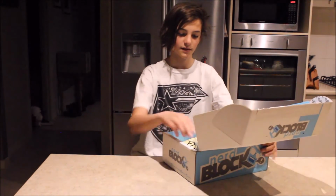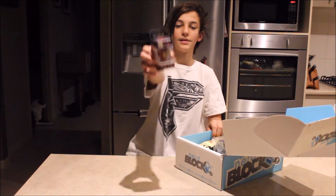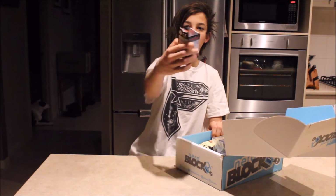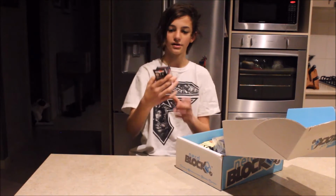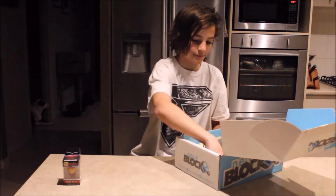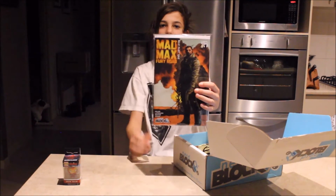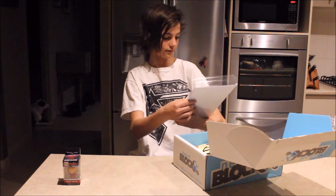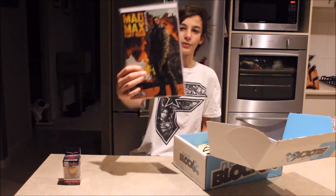Anyway, first thing, we've got an Iron Man mini pop. It has a key ring on it, so it's a keyring, so I'll probably use that for my house key. Next thing, we've got a Mad Max Fury Road comic book, which is pretty cool. It's the first one, part one, and I'll probably read that if I get time.